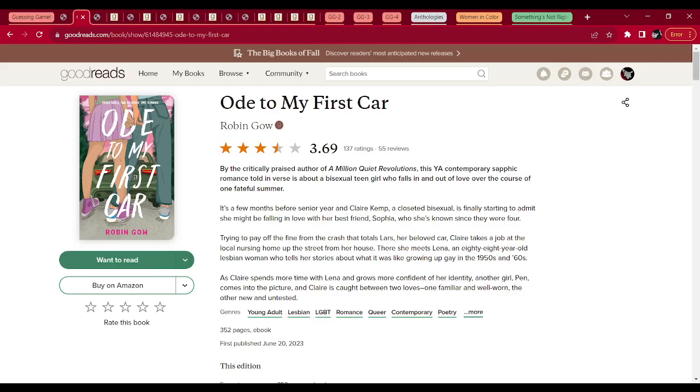There she meets, I don't like being Slavic, because it makes me feel like I have to pronounce it correctly. Lena? An 88-year-old lesbian woman who tells her stories. Oh, it could just be Lena. That's worse, though. I'm so sorry if it is Lena. I just said that. Lesbian woman who tells her stories about what it was like growing up gay in the 1950s and 60s. I didn't guess that.